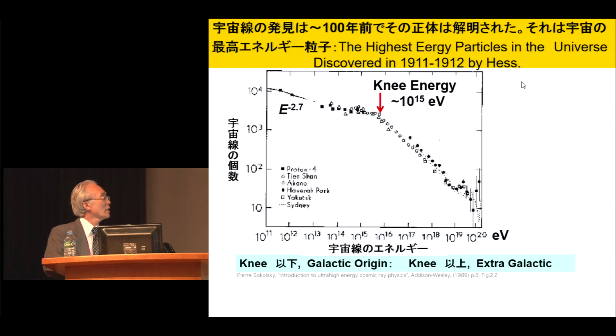This is a graph of cosmic ray. The horizontal axis is the cosmic ray energy. The electron volt is the unit. You may not know this, but it is eV. Just remember these initials. And the vertical axis is the number of the cosmic ray at a particular energy level. This is a spectrum.